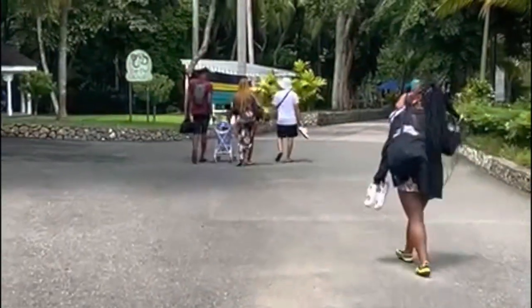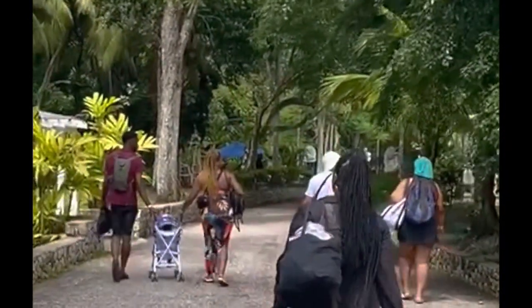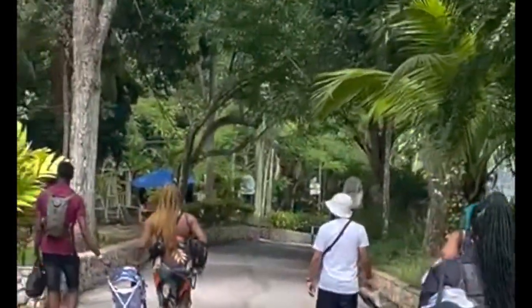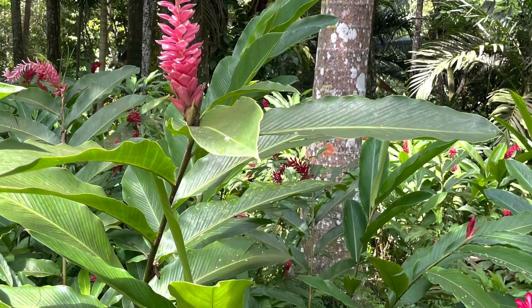Now, the deeper you go into the park, the thicker the canopy of the trees starts to envelop over the walkway that you walk through, and you really feel like you're in a jungle. I mean, this is truly a tropical rainforest.